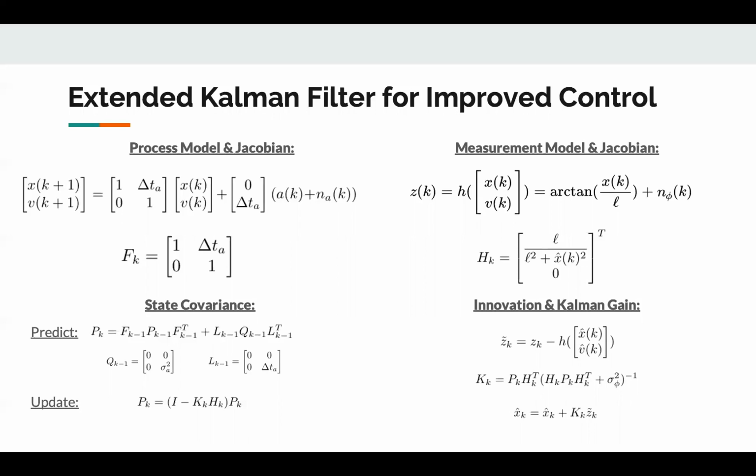In each step of the extended Kalman filter, we predict the next state by a dynamics model and corresponding Jacobian matrix, and we then predict our state covariance with process noise covariances shown in the bottom left. Given a new measurement, the next step is to compute the innovation from said measurement and then the Kalman gain from our state covariance and the Jacobian of our measurement model and our measurement covariance. All of that is shown in the bottom right.